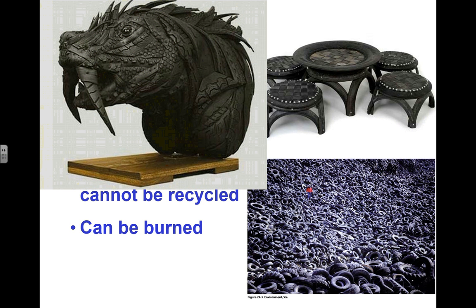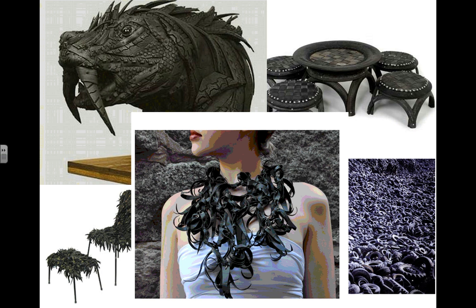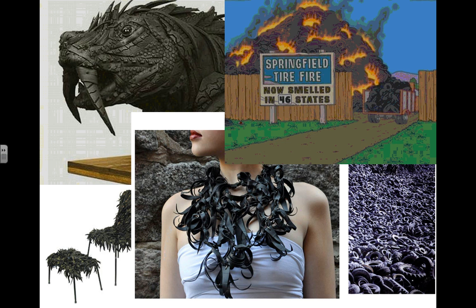Necklaces. I don't know. So you can be creative, but for the most part, they can't be reused into tires. And tire fires are really harmful. So this is from The Simpsons. There's a really bad tire fire. The smoke is very black and thick. So if it were to catch on fire in a landfill, it would be a major problem to deal with. Very difficult to put out a tire fire.